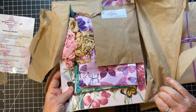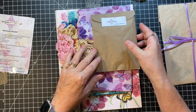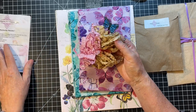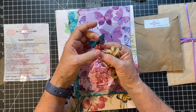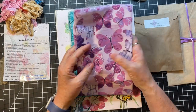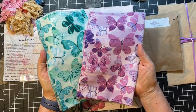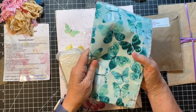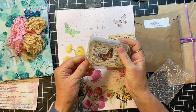Okay, here we go. Let me get the papers off here. Okay, so first of all, here's the seam binding. We've got pink and coffee dyed. And then a little butterfly that is a little ephemera piece there, stuck in there. And then this is one of the fat quarters. This is the other fat quarter. So you can easily make a fabric journal cover with those. They're a perfect size.